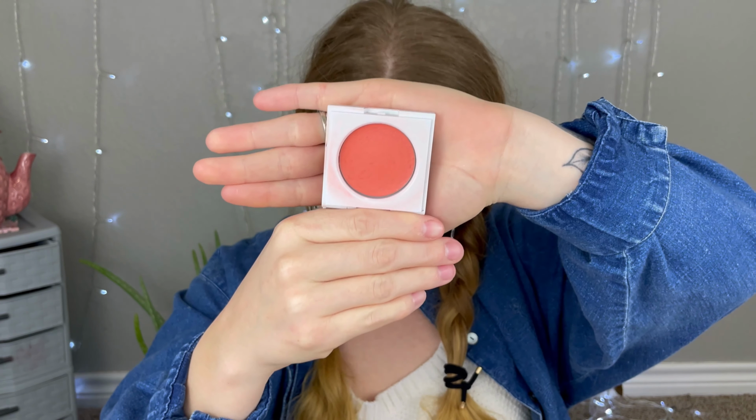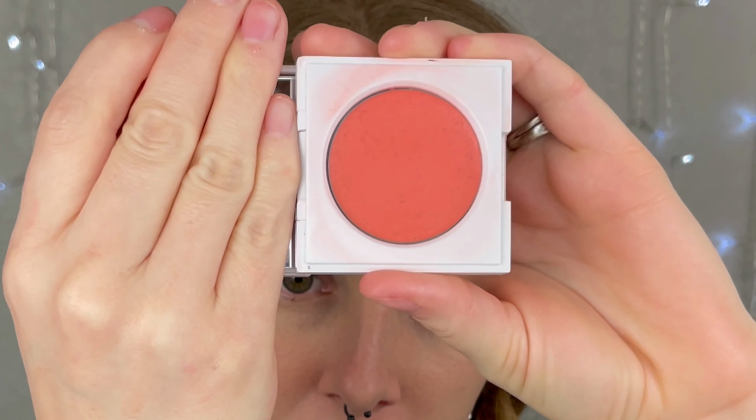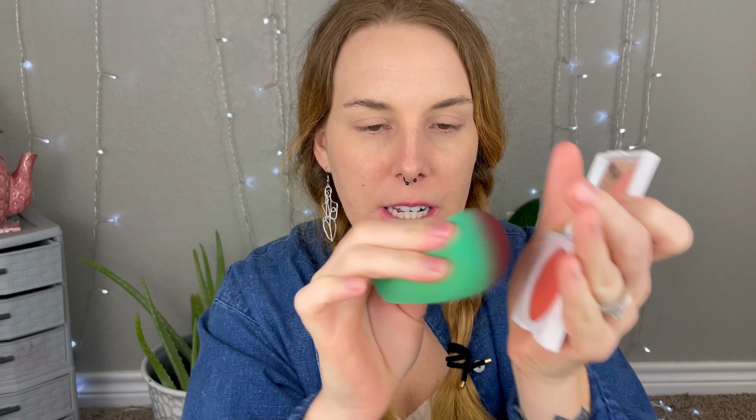For blush, I have the Honest Beauty Cream Cheek Blush, and this is in Coral Peach. It looks like that. I've used it 8 times. Not great. I can tell that it's starting to get a little divot in the bottom. I just use the butt of my beauty sponge, dab it in, and go in on my cheeks like that. I love this stuff. It's so natural on the face.